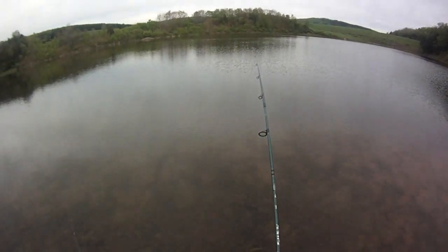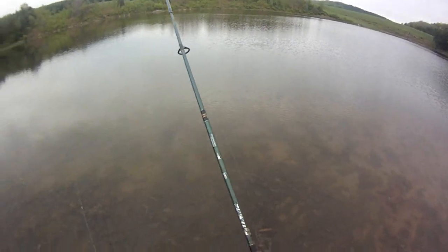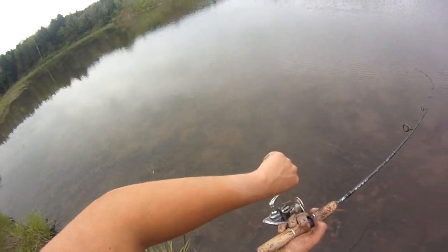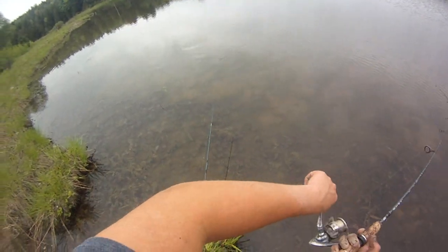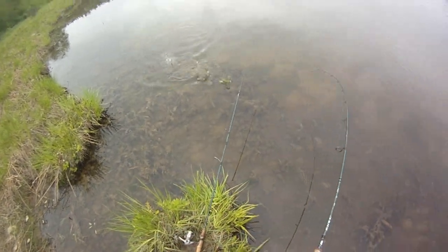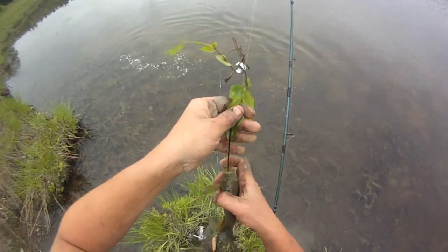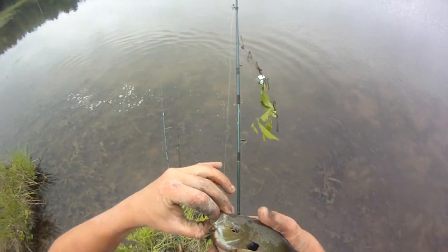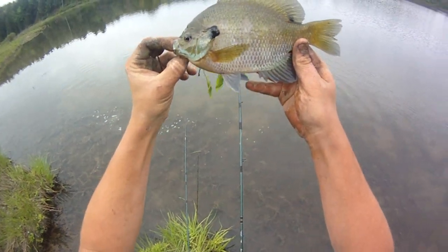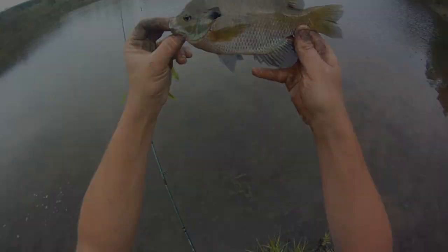Pretty sure I'm gonna go take a break actually. Just for a little bit. Then come back down, keep catching some more for fun. Oh, go right, buddy. Go right. Go right. You're never gonna go right. Holy cow. There we go. There's a nice gill. That's a solid one. Just about 9 inches, I bet. Probably real close if he isn't.